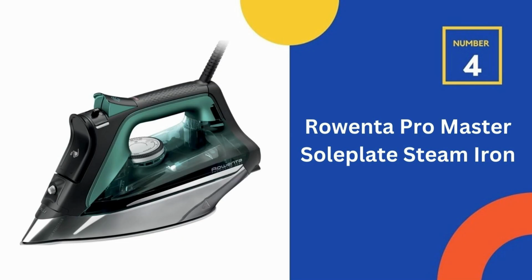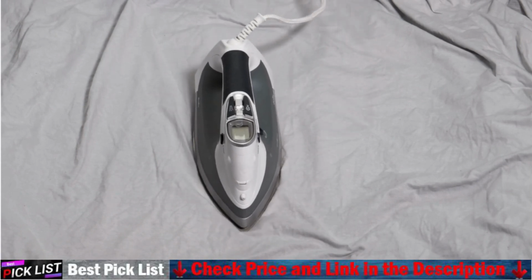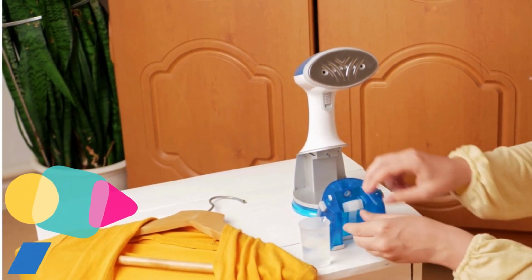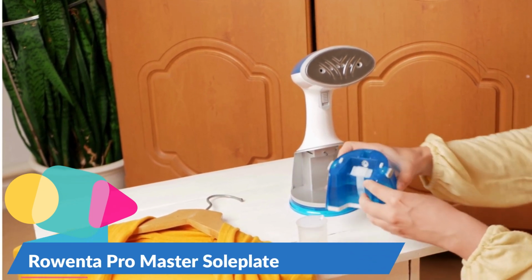The fourth recommendation in our list is the Rowenta Pro Master Soleplate Steam Iron. Ironing with the Rowenta Pro Master XL Steam Iron will make you feel like a pro and your clothes feel like they're fresh from the dry cleaner. At the same time, its powerful steam output and a steam shot of 210 g per min ensure effective ironing on even the toughest creases.